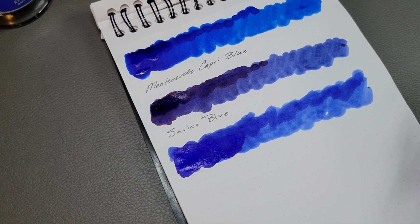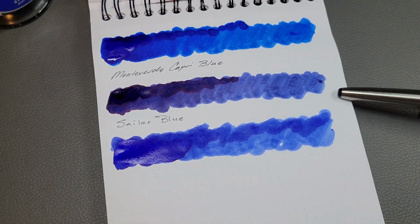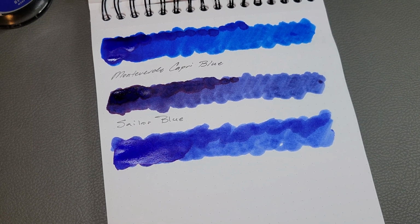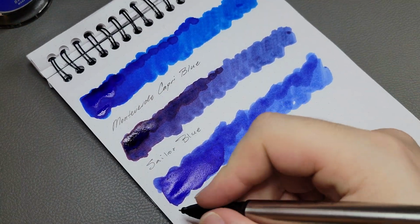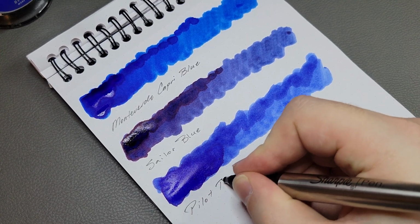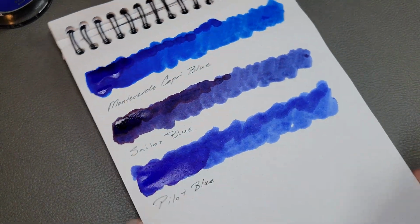And so that is my last pick, and you can kind of see in comparing it to the Sailor that it is sort of a lighter, bluer blue. On the page. And so my last pick is just Pilot Blue.